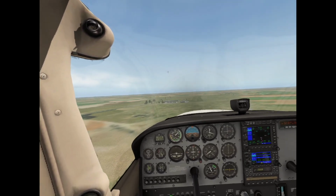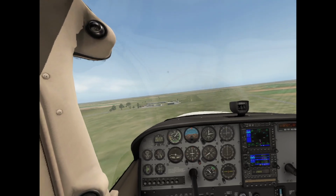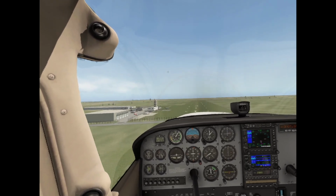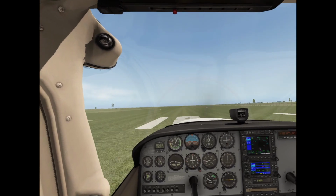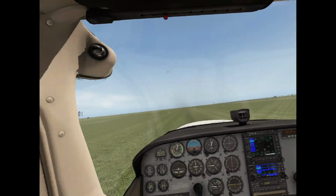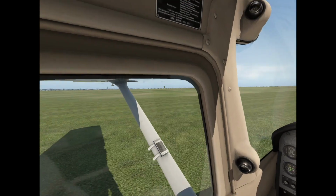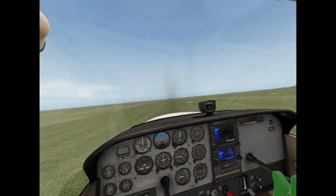Coming in a bit low. Slightly heavy landing, but I'm down. It was a very heavy landing, but I'm definitely down. Right. Okay. Go at the end, and looks like I can taxi around that way. Let's go this way.